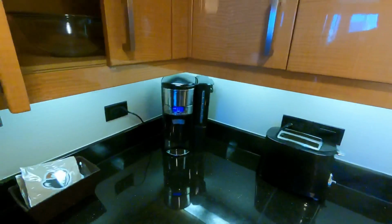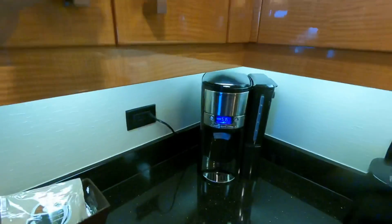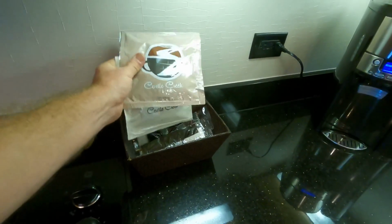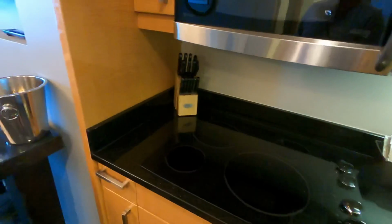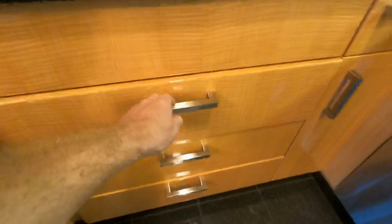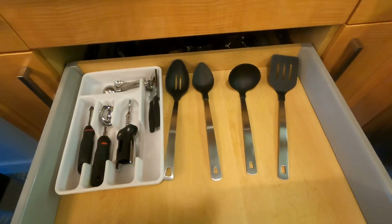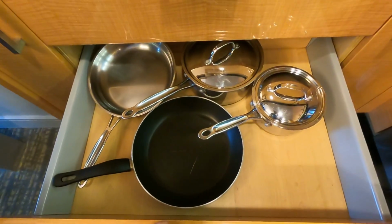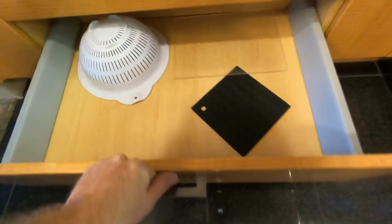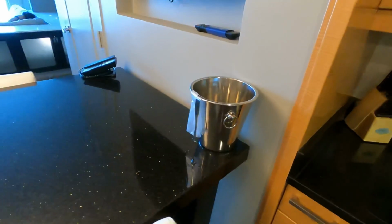And there's a toaster and a Hamilton Beach coffee maker. And there's a little bit of coffee that they gave us, whatever Castle Creek is, regular and decaf. And there's a knife set over here with some scissors. Everything else looks pretty empty. Oh, there we go. There's your cookware, the skillets and stuff, and a colander. And of course your bag of ice.